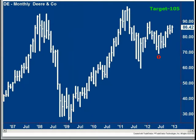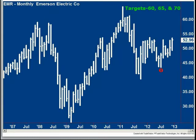The monthly chart for Deere also has a higher low bottom setup. The upside target for Deere is 105 with key support just below 70. EMR, or Emerson Electric, could be ready to break through flat resistance that's been forming all through 2012. The targets for EMR are 60, 65, and 70, with key support at 43.50.